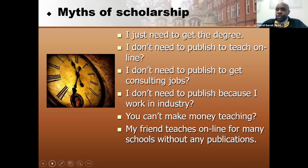I don't need to publish to get consulting jobs. You really do, because what a publication does, if someone is considering you as a consultant, is a publication can be an artifact that really shows your expertise. Because when you publish an article, it's been peer reviewed, meaning two or three PhDs have looked at it and said it's good, put it out there, it adds a level of credibility. Some of you are consultants where you have your own website. It's important to have content on that website.